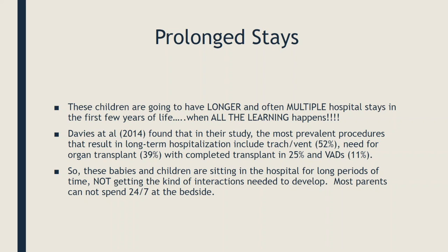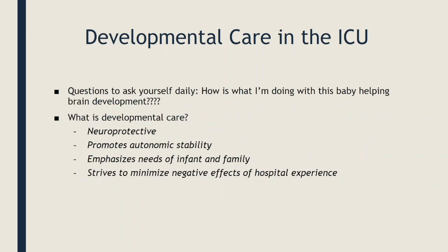So these babies or children are sitting in the hospital for long periods of time, not getting the normal interactions they need to develop. Most parents aren't able to be at the bedside 24/7. So that's where we come in as therapists, to help and hopefully help them reach their maximum potential.